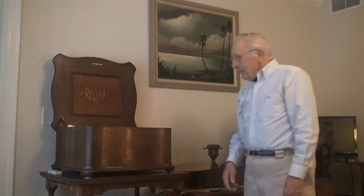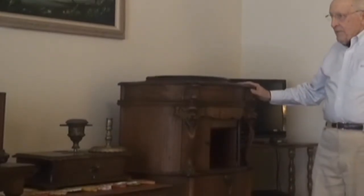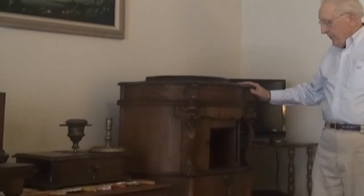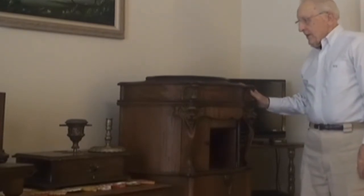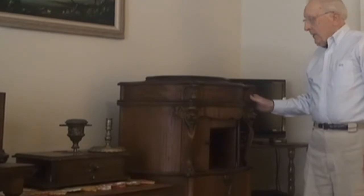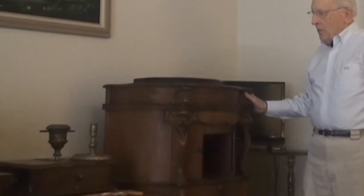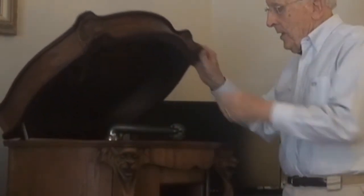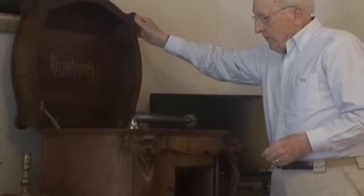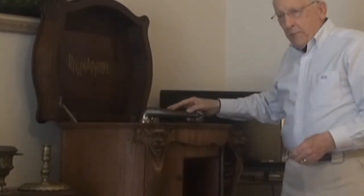This keeps on going, 100 years. All right, now this is our upright Regina. It's the same size discs, 15 and a half, but this one probably came out around 1910 or so, when the Edison and Victrola phonographs were catching hold. And so the Regina people said, well, if you can't beat them, join them. We'll make our regular box, but we'll fix it so it can be adapted to play records.